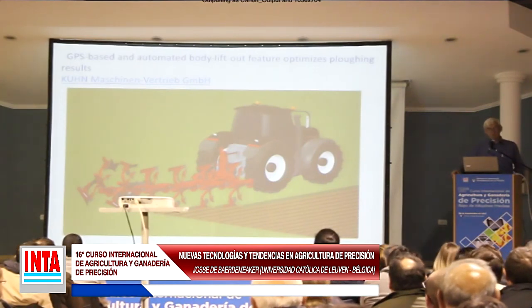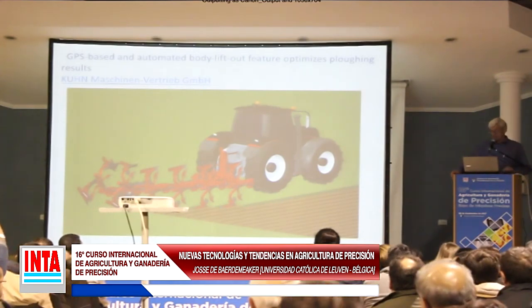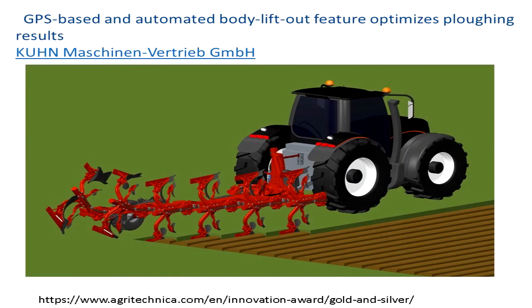So, soil cultivation. There are some developments in plowing, and I show some pictures of new machinery at the Agritechnica next month, but they are already known, so we can look at them.